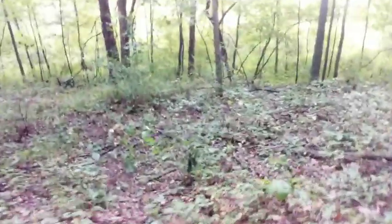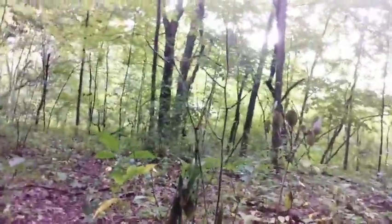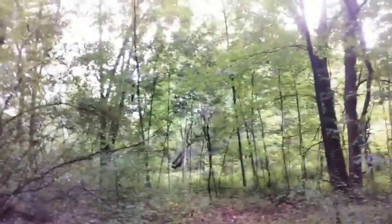So, oh, and is that a rub? Yeah, that's a scrape right there. Good scrape. And this is all just hammered down. Can't tell where the camera is. Oh, there it is. It's all hammered down, basically everything in here. So deer are really using this trail right there, and there's a trail right there.